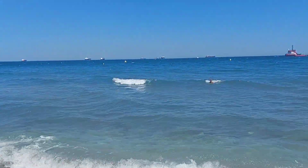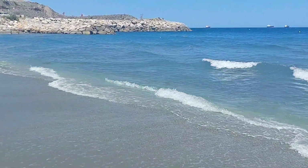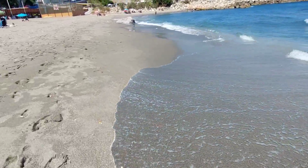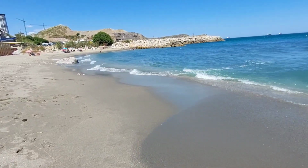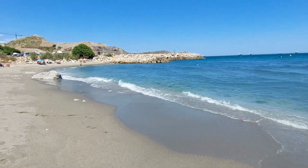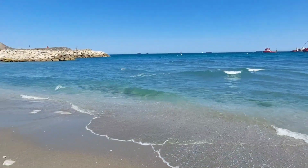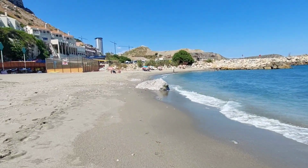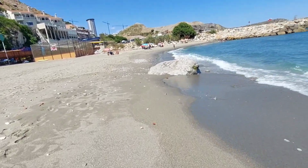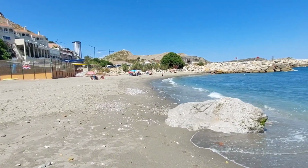These are out there having a swim. Try not to film too many of the people on the beach, but yeah, that's why we decided to do the series early in the year and not try and film this in July and August. The absolute mayhem. Look at the colour of the sea even now. That beautiful turquoise blue. And we've almost walked the complete length of the beach now.